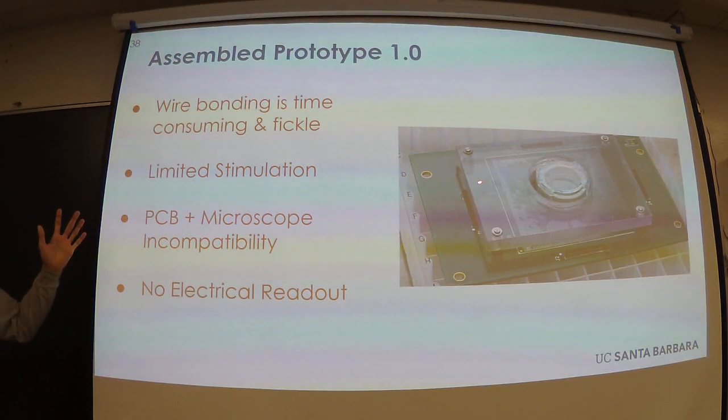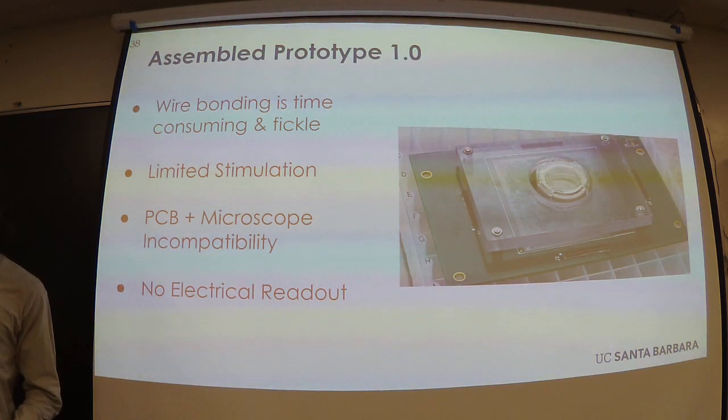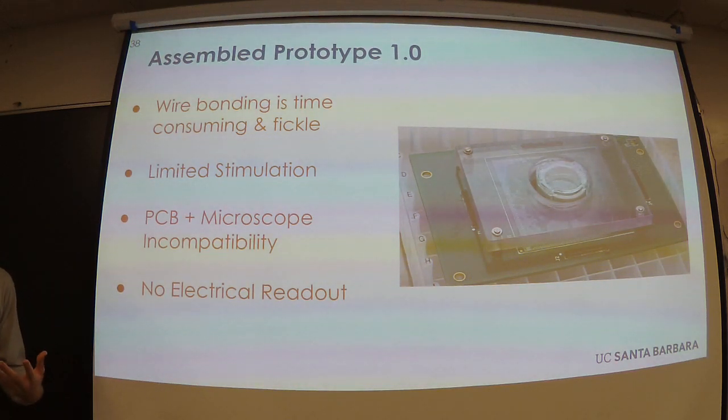Additionally, this design didn't have a lot of options for stimulation. Yes, we had this breakout BNC board, but you had to manually remove cables and plug them in to have more selectivity. If you wanted to access electrodes on this side, you'd unplug the whole thing and plug it back in on this side for this connector. Additionally, that's really bulky and wasn't going to fit in the microscope.